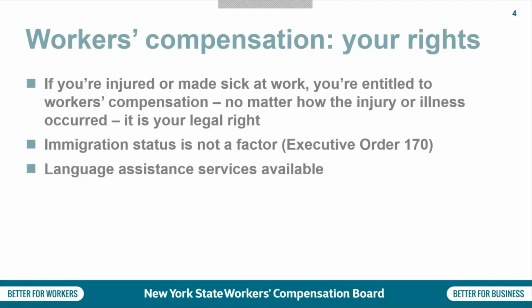And finally, there's the question of language assistance. Well, the board will provide language assistance services to injured workers for free. If a worker is having a hearing, for example, or if a worker calls into the board and would prefer to speak some language other than English, we can accommodate that. We do have interpreters, and we can also translate written documents as well, and so that is for free.